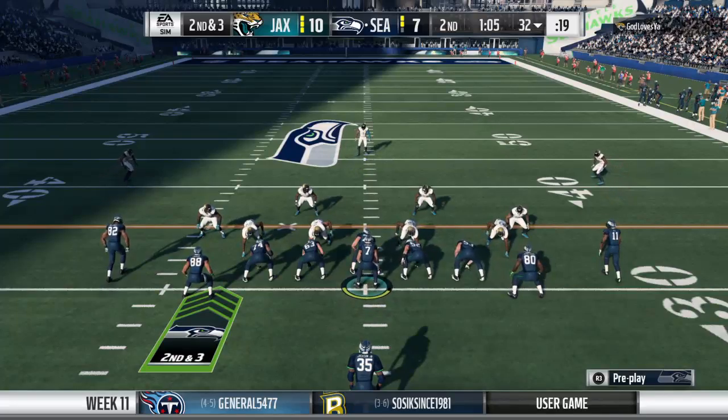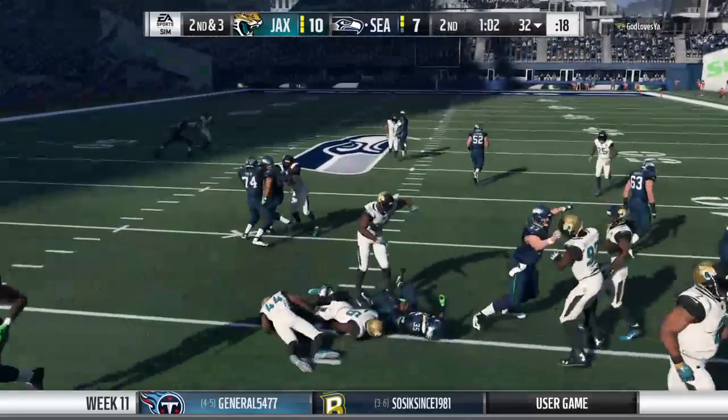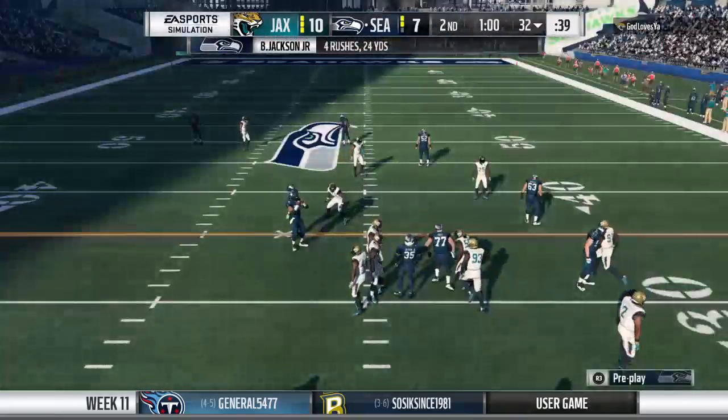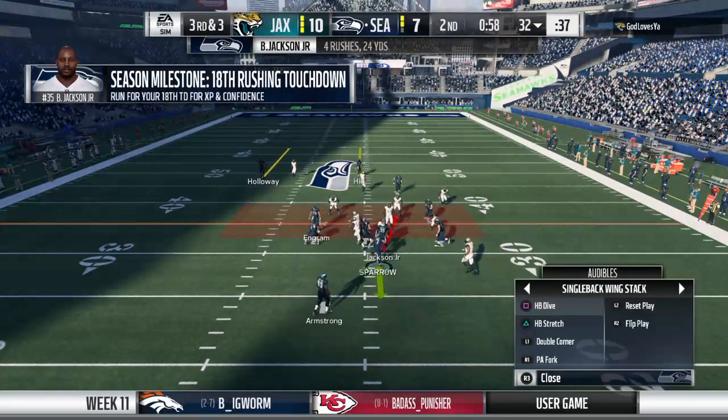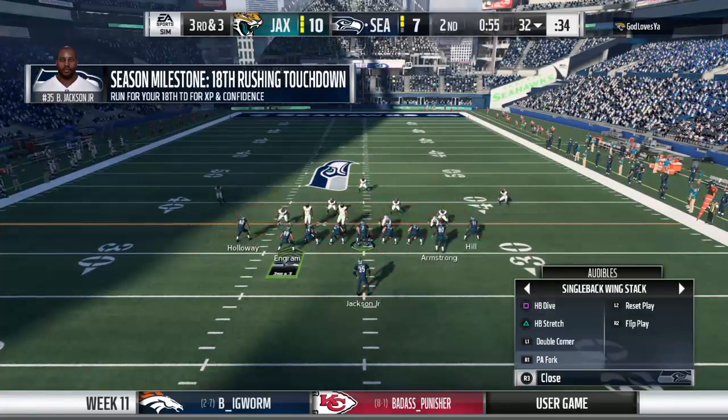And no press coverage here. They are backing off in the secondary. Now a handoff here to his running back, and not much of an opening there as he's only going to get this to about the 32. Just a yard on the pickup there, and it'll leave him with a 3rd and 3.